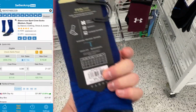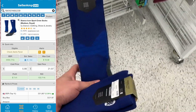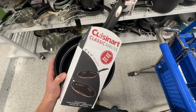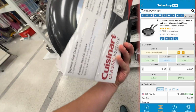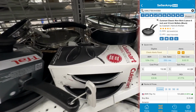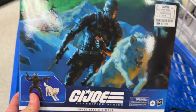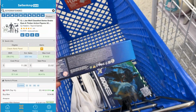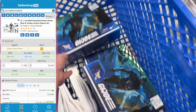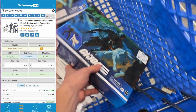Stance socks. I used to sell so many of these from Ross, a little bit higher rank, but they're bringing in good profit, so I picked them up. Cuisine Art pan set. I think these were about a $12 profit. There's about 4 or 5 of them there. So don't skip past the pan section. Pans sell extremely well, and I know a lot of people just don't think to scan them. And lastly, we found this G.I. Joe set. This was money. These were about $12 profit each, and I picked up 4 of them, so can't go wrong.